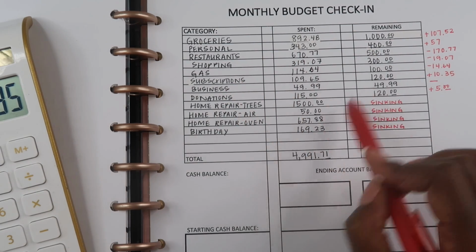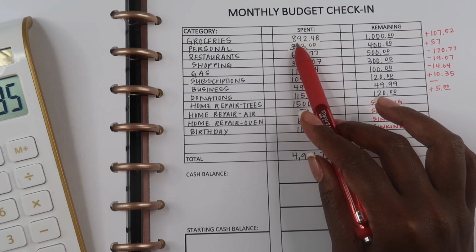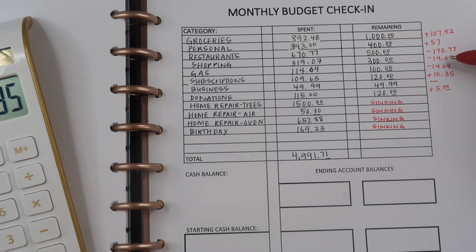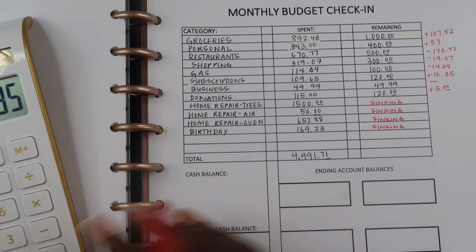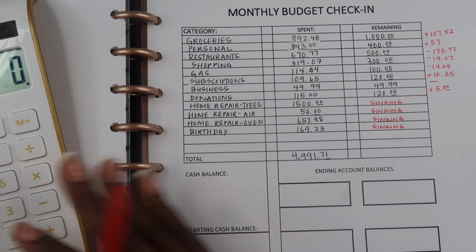Okay, so I have basically looked at all of the budget amounts against what was actually spent. And for the most part, we did okay, except in the restaurant category, the shopping category, and the gas category. Those were the three where we went over, which I was kind of expecting to go over a little bit this month, because this month was my birthday and my husband's birthday. So we usually go a little bit over in those months.